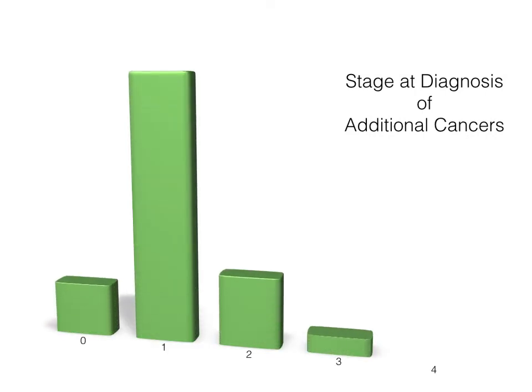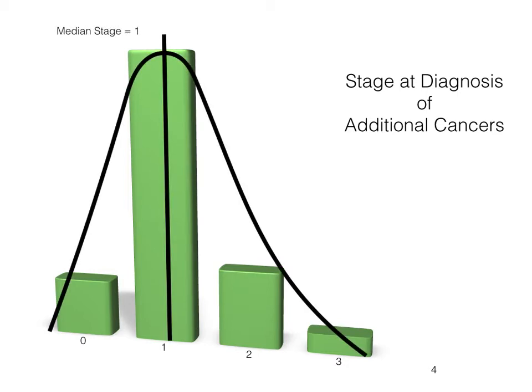Here, we see that women who have additional breast cancers diagnosed through risk-stratified screening are primarily diagnosed at stage 1, an early stage of disease. Most cancers that can be felt are either stage 2 or stage 3 at the time of diagnosis. Survival in stage 1, nationwide and here at our clinic, exceeds 95%.